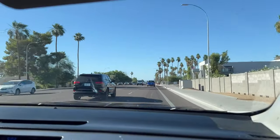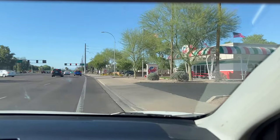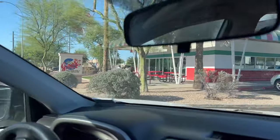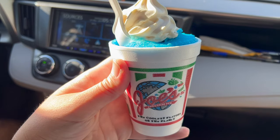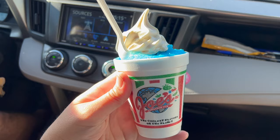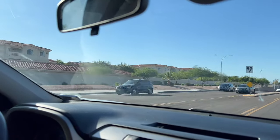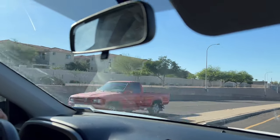We actually know the owner of this Italian ice place, so getting some Italian ice was a must on this trip. I got the blue raspberry flavor. I got red raspberry a long time ago when I was in Arizona, but the blue raspberry was still just as delicious and tasted the same. So after we got this treat, we continued to drive around and explore my old stomping grounds, and we went first to check out my old apartment.